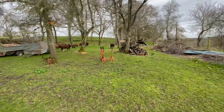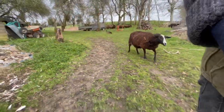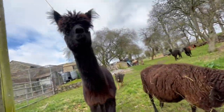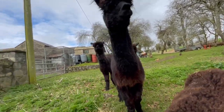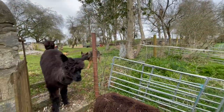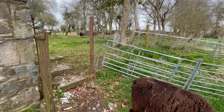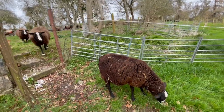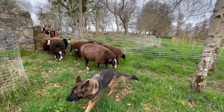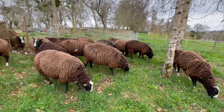Come on, ladies. Woo! Come on. Little bit doesn't miss a trick. Ooh, neither does Oreo Bloom. Oreo Bloom knows what this means. Come on, girls! Woo! Come on! Just gonna let them graze.